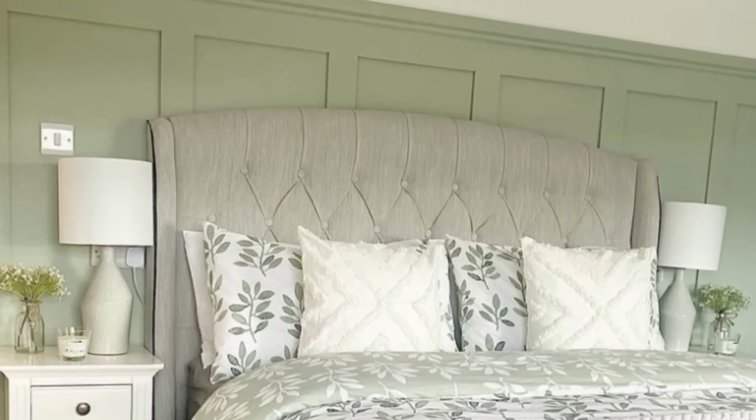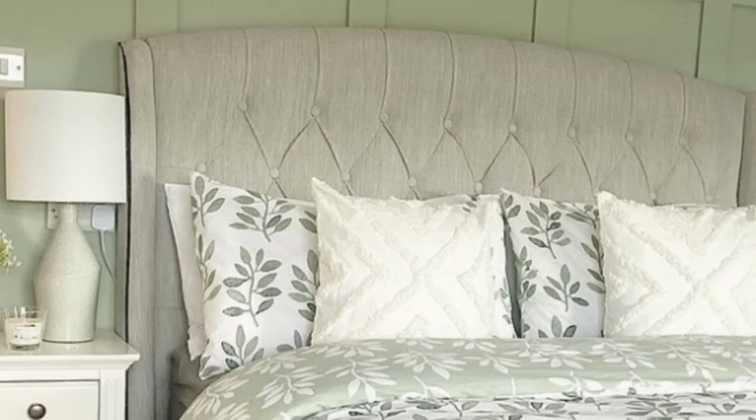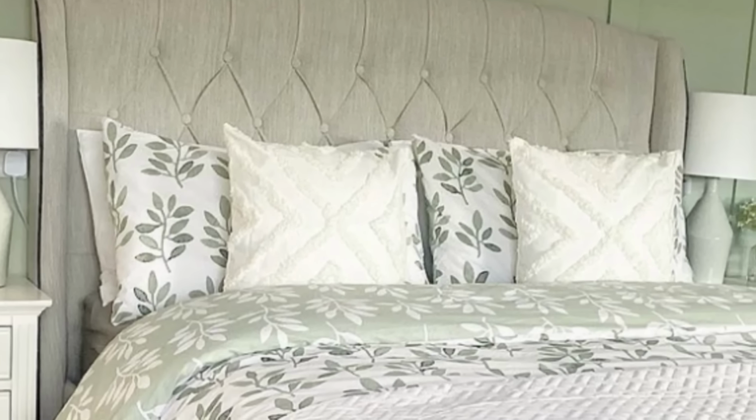Rustic retreat. The main bedroom presents one of the pieces that makes it unique, and it is the headboard wall with moldings that match the wardrobe.